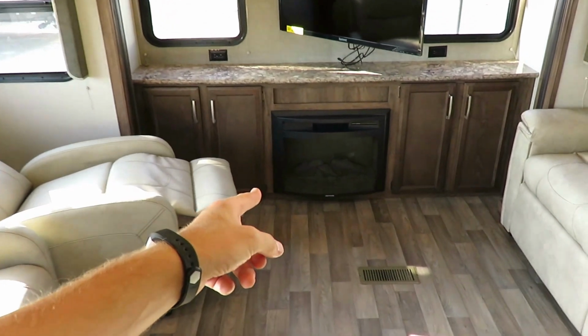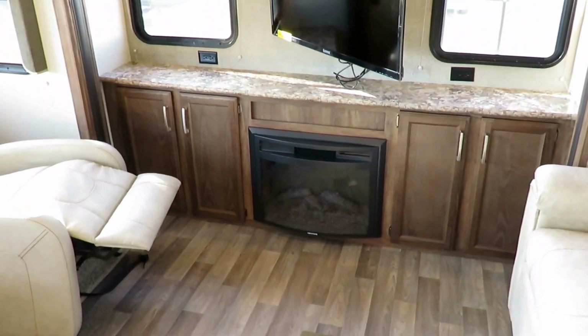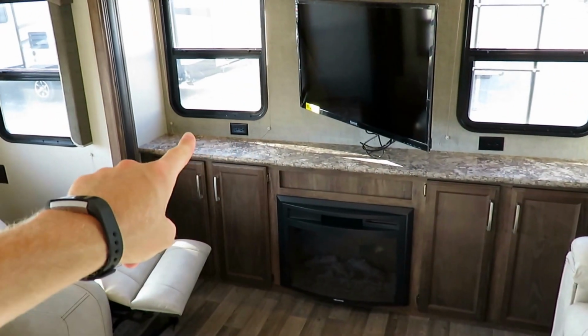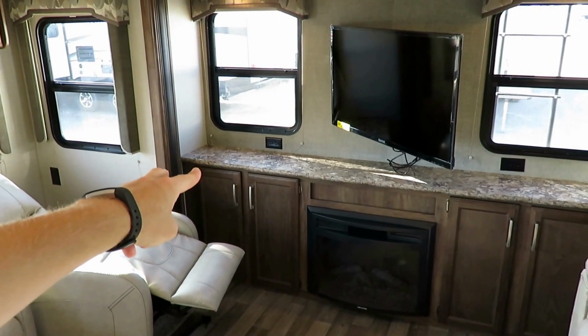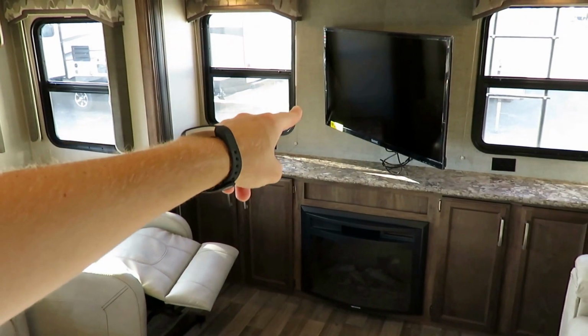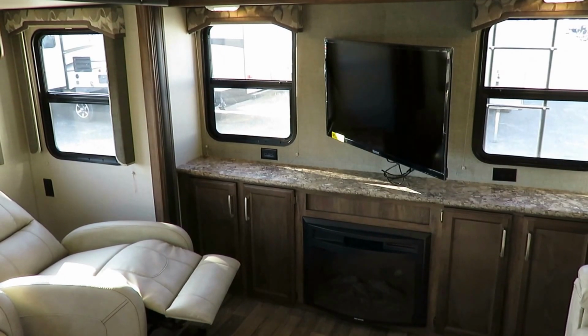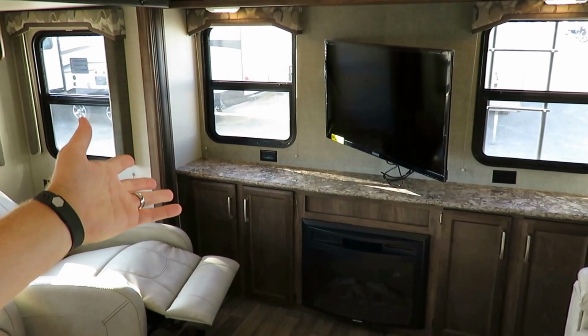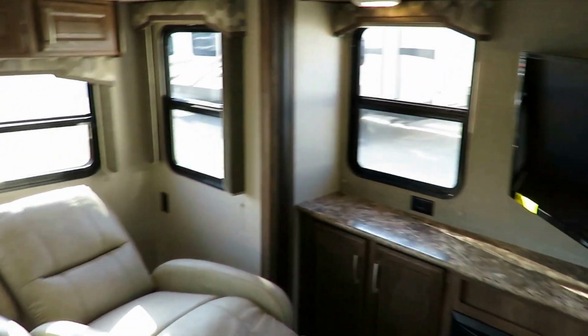Down here we have an electric space heating fireplace, so you don't have to burn up your extra propane just to heat the RV. And notice there's going to be power outlets all over the place here, so if you want to add like a Blu-ray player or something, great, knock it out. It's also easy to get to the TV to plug it in, whereas a lot of these entertainment centers, it's not. Or set your phone down, your tablet, your laptop, charge it up, have a great day. You can do all that.